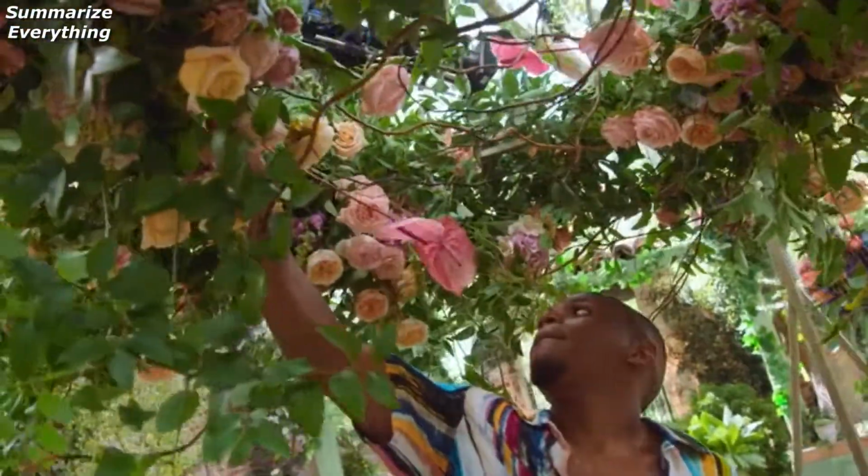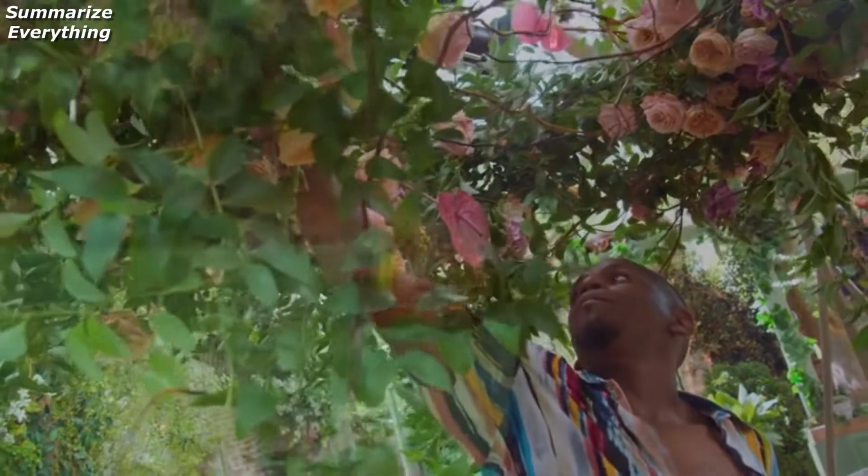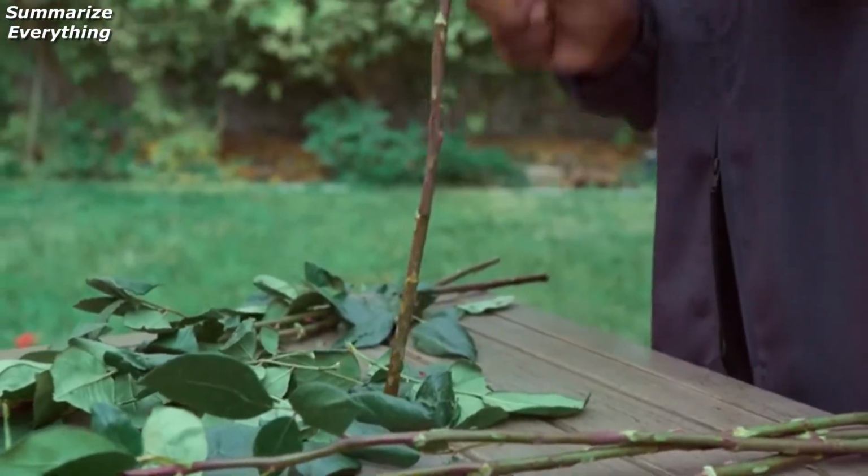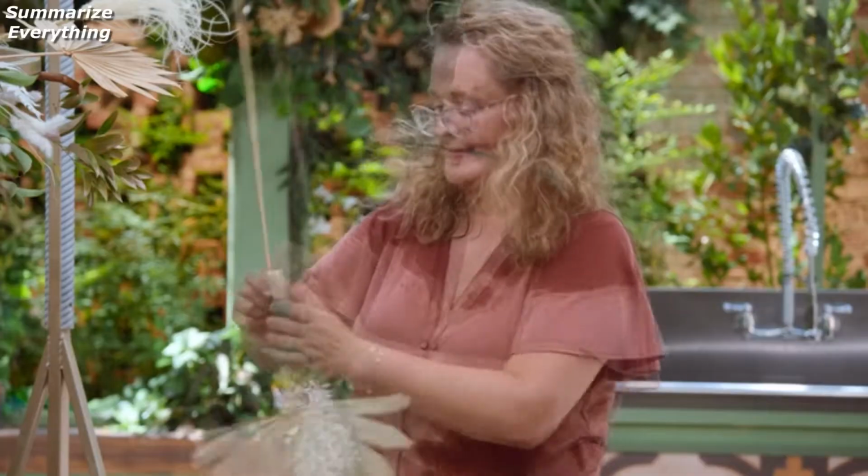Right now, I'm adding these pretty anthuriums that are going to represent the butterflies flying through my garden. You don't want to nick it, as that'll cause air pockets and your rose will die faster. So keep it nice and smooth. I'm gonna go visit Beth.